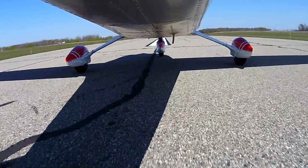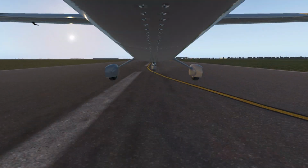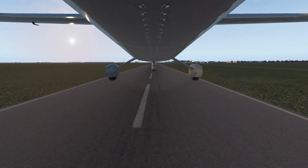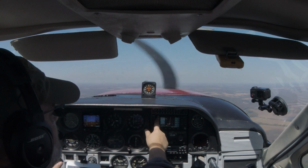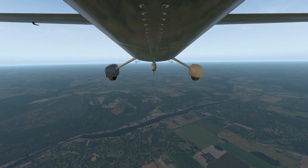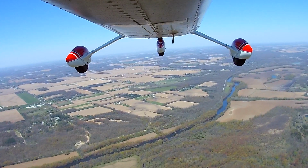But it was a cool flight because I'd actually done this in virtual before. So this was kind of cool to do in real life. It definitely helped set up the sight picture, so when I got close to Oscoda Wurtsmith, I knew what I was looking for. So 30 miles out, I knew exactly where that airport was going to be.